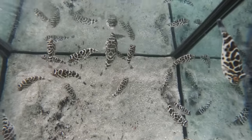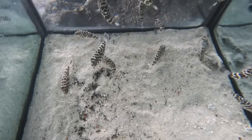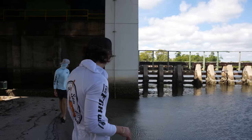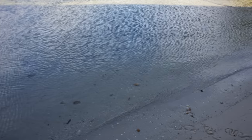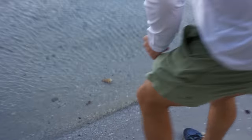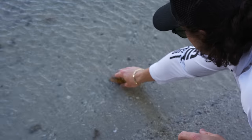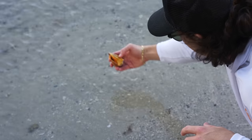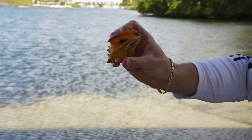Now my job right now is to look for those big hermit crabs that Jack was always finding here. So you just gotta look for the big shells that are moving around. I think we have one right here. Chilling in the shore. They're always right here. Is this one? Yeah, that's one. That's a big boy crab right there. Look at that thing.